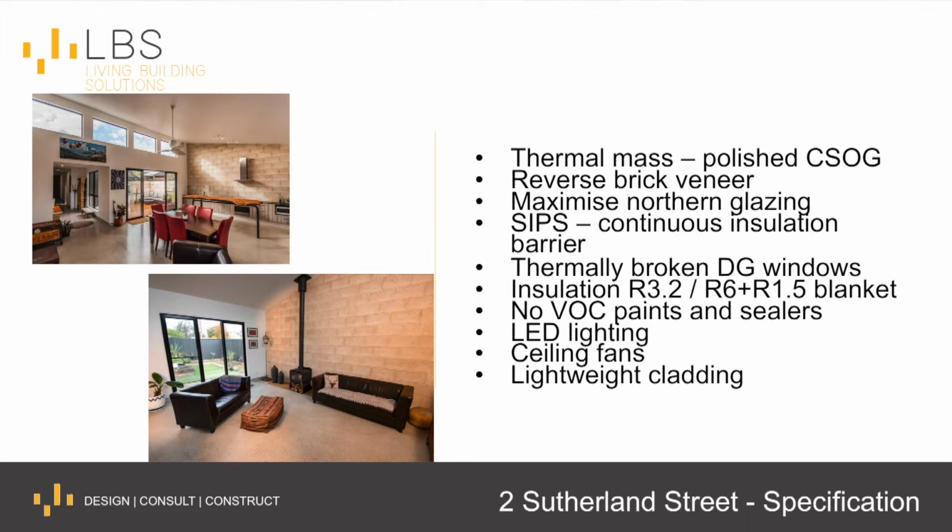Looking at indoor air quality, no VOC paints, sealers, that kind of stuff, because it's actually quite important to enjoy the space you're in. And let's face it, you go and build a building and then paint it with toxic paints, and then we move into that building. I'm not entirely sure that's such a great idea. And then the general stuff, LED lighting. Nowadays that's pretty much par for the course, which is great. And the only mechanical cooling is the ceiling fans.